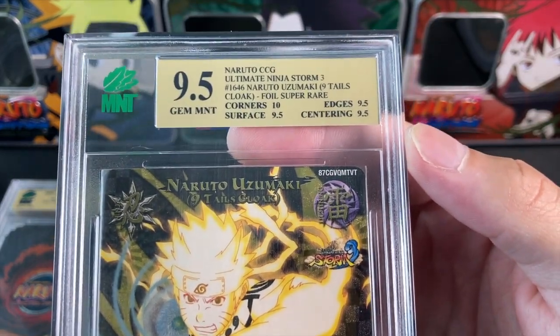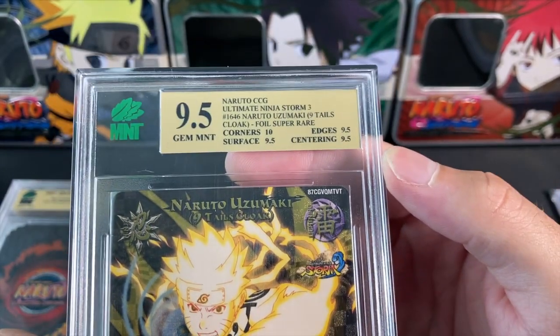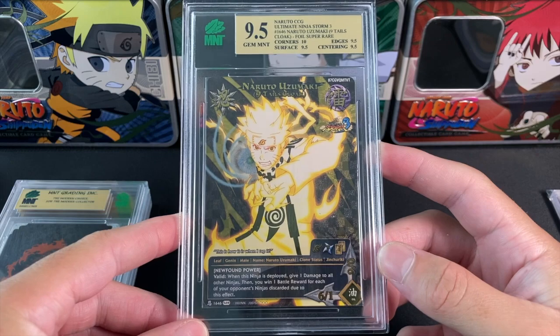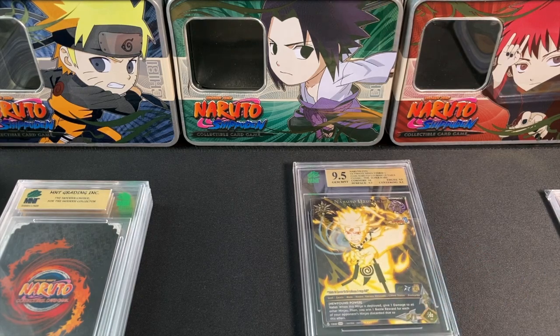It is not a quad 9.5, meaning all four subgrades are not 9.5. The corners also got a 10. This is a strong 9.5. Wow. That is amazing. I am so happy with that. That is one I am not selling. I'm keeping that one. That is a beautiful card.